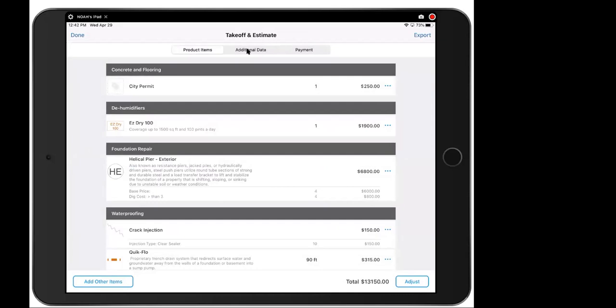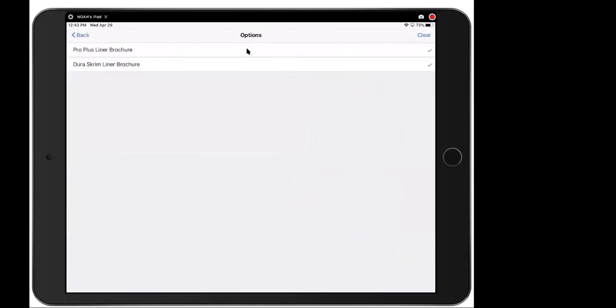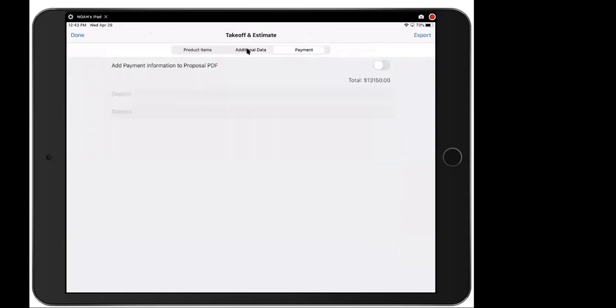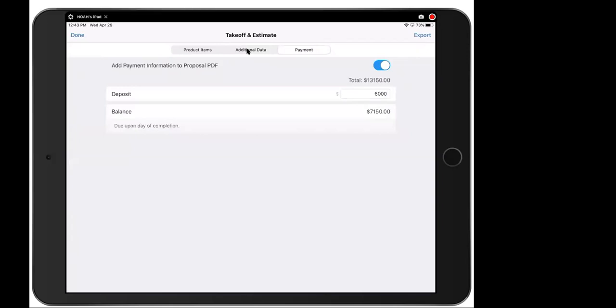Then we can go to additional data, attach some forms like warranties or brochures. These are just PDFs, guys. They can be whatever you want. We see a lot of people using it for things like proof of insurance and terms and conditions, for instance. Then I can go to the right, customize payment information. Let's say I'm going to charge about $6,000 down before we do the job for a deposit, the rest due upon the day of completion.